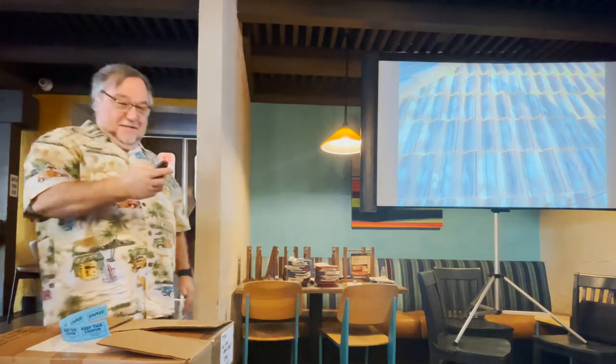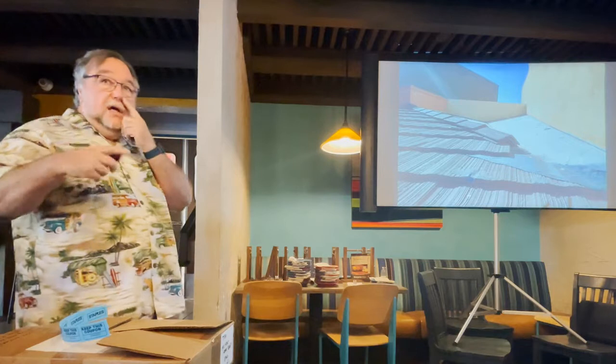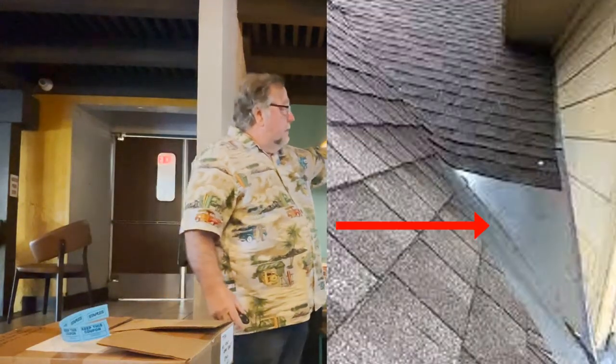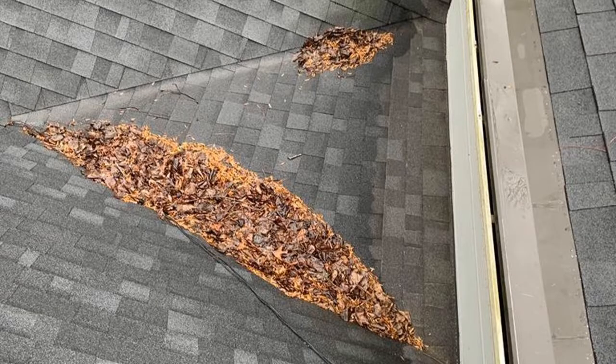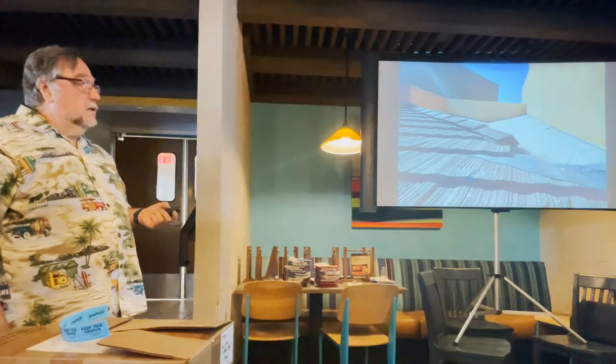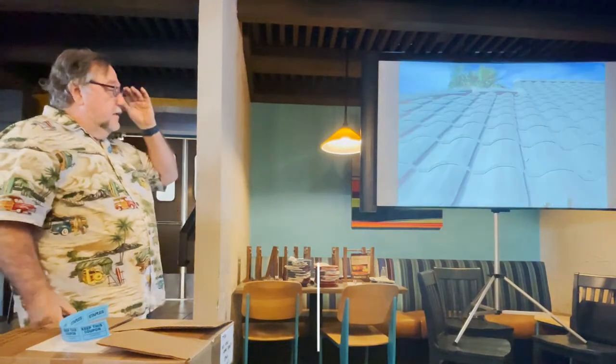You hear me talk a lot about dead valleys, and that section to the right is a dead valley. When they get clogged up with material, it can create a lot of problems. So if you've got a lot of debris or pigeons, bird issues, you want to stay on top of keeping them clean.